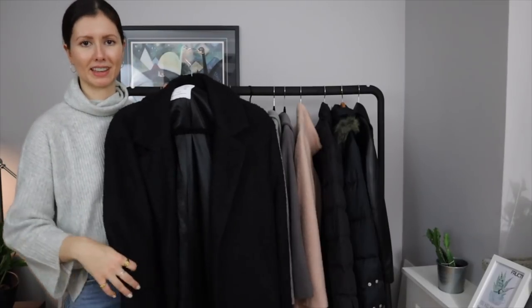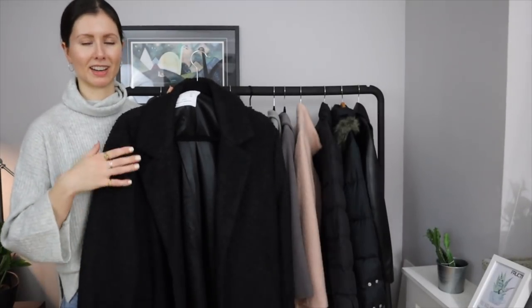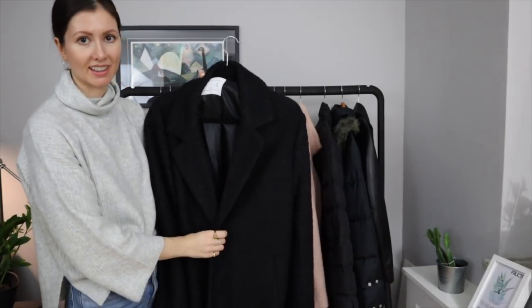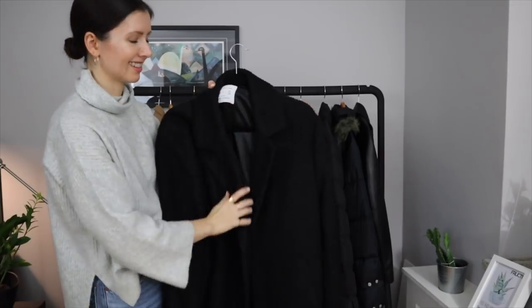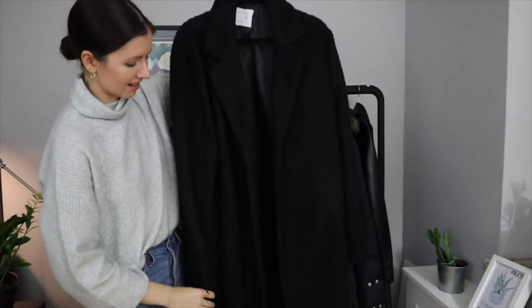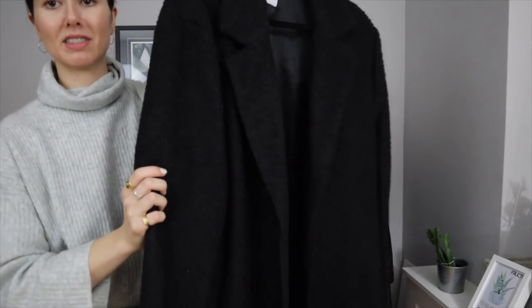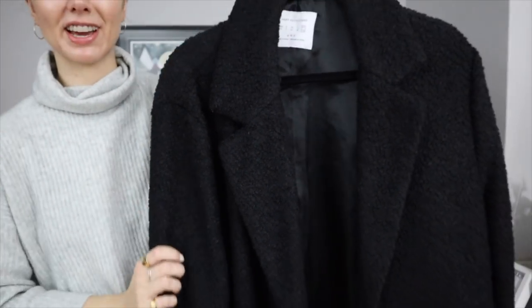If you can find something that mixes together a classic style with a trendy material or pattern, then I think that's the way to make it last a little bit longer. But this is my take on the teddy coat. So this is an oversized one. I got this in an extra large from Urban Outfitters actually on sale last year, but it's an oversized longline teddy jacket. So you can see the material here is that really textured teddy, sort of carpety material.